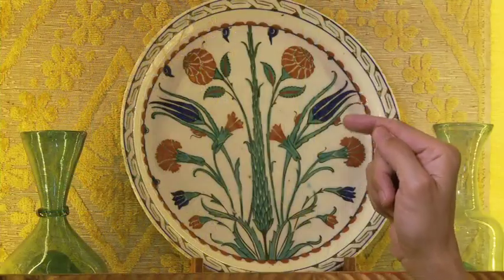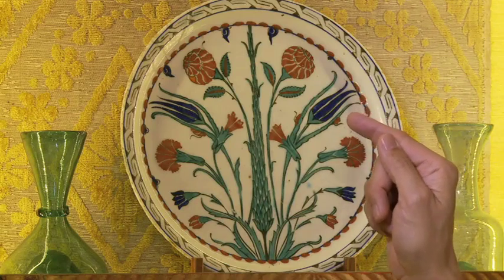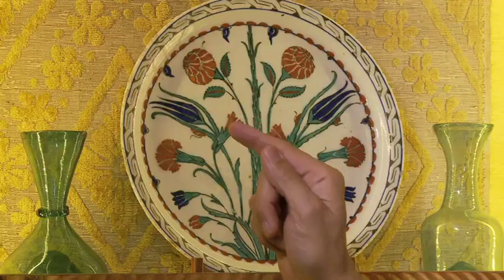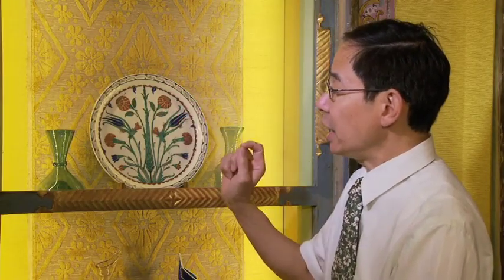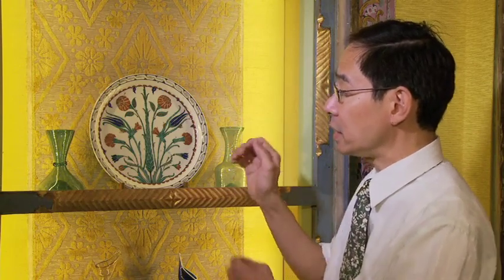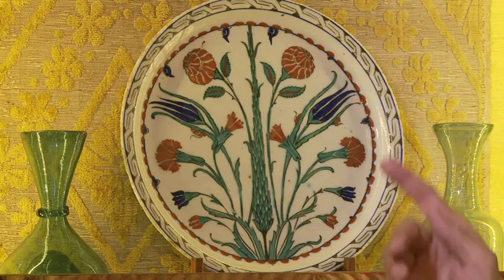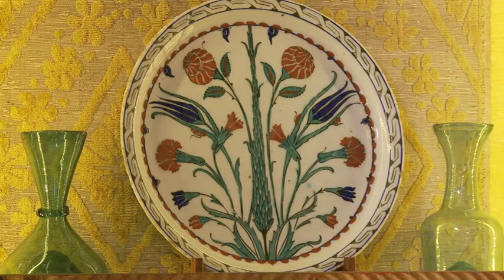This carnation, in fact, has a tiny part of its sepal on this edge, whereas there is none on the other side. When you look at the leaves and the configuration of the leaves, it's not perfectly symmetrical. And so even though we get the hint of symmetry here, there's still that natural variation of plants that we see portrayed on the dish.